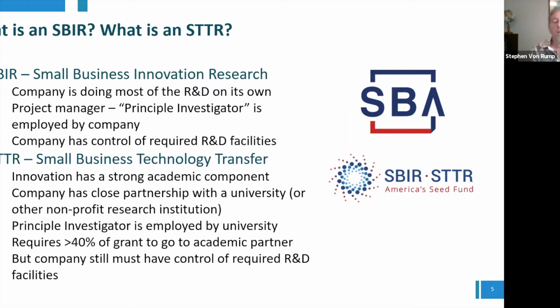And indeed, in the case of an STTR, at least 40% of the grant has to go to that academic partner, because they want to make sure that the partner isn't just being brought on because of their name, that they actually have the resources they need to run the project. And again, the company still has to have control.